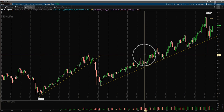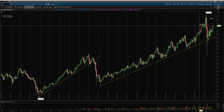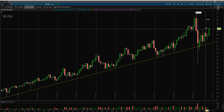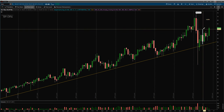Utilities is actually the only sector on here that looks like it may be bullish, may be continuing higher. Now, is money going into it as a defensive play? That's what it looks like. Now, utilities only make up 3% of the overall market, so that's definitely not going to be enough to lift the S&P, not even, in my opinion, to stabilize the S&P 500 from a significant drop, but it may be a nice place to park some capital. We'll see what happens with this one going forward.